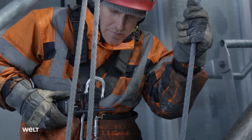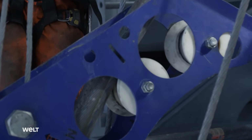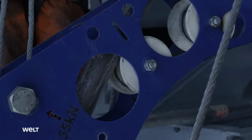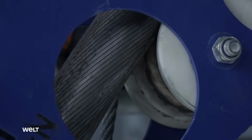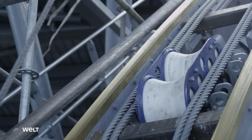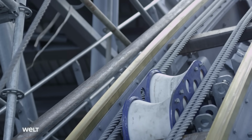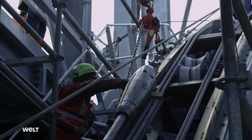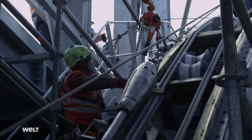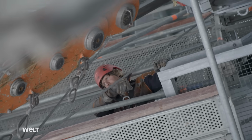The tramway construction crew are masters of their craft. With a job this complicated, they have to be. Communication between the various team members is key. The crew members at the pulleys up top can't see where the rope is. That makes giving clear feedback and instructions all the more important.